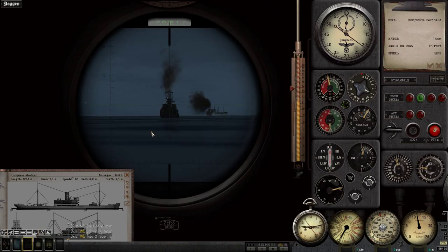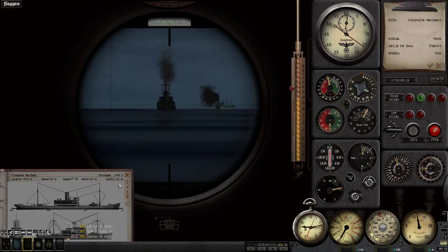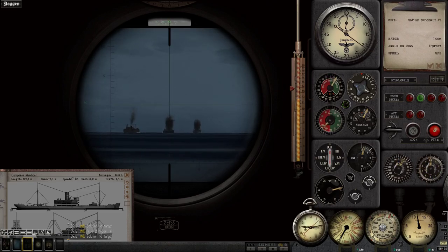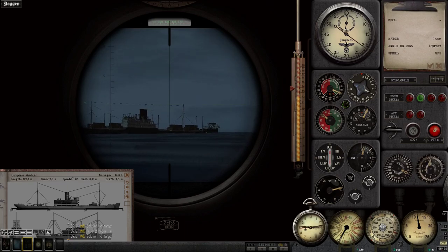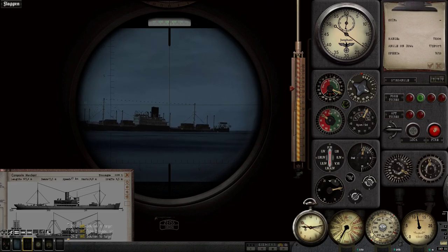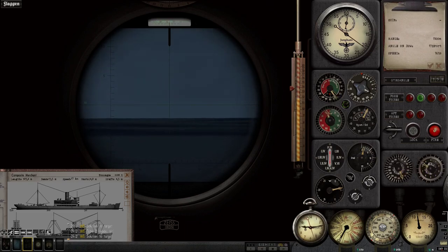Jawohl, Herr Kaloin. Lösung eingestellt, Herr Kaloin. Yeah, that's the next one. Composite merchant, 4,400 tons. Nice little addition to our target list. This one here is also. Oh no, he's sinking. I can't lock him on. So that's the Swedish guy, yeah.